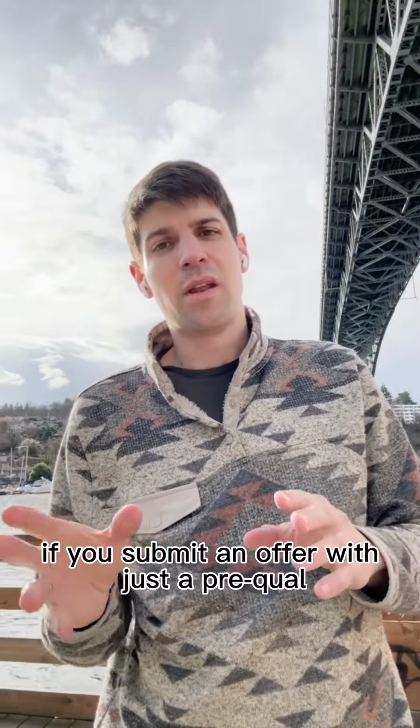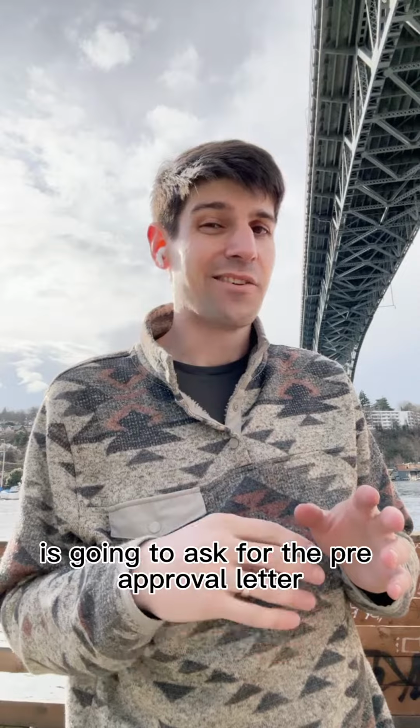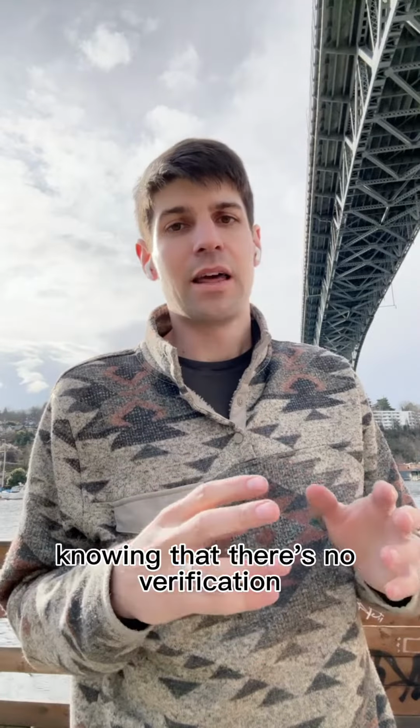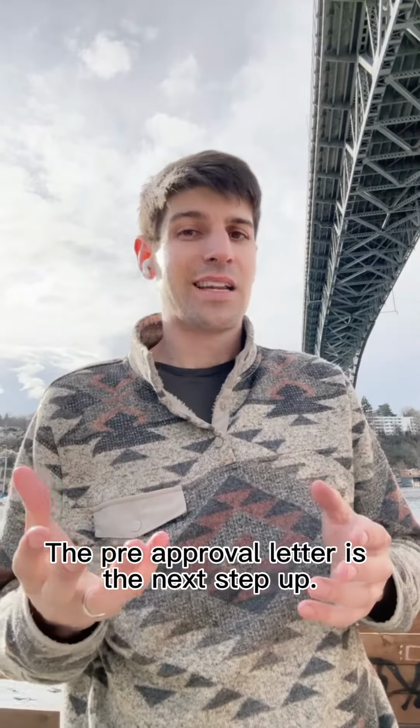For that reason, if you submit an offer with just a pre-qual, a good smart seller or listing agent is going to ask for the pre-approval letter, knowing that there's no verification that you can actually get this loan. The pre-approval letter is the next step up.